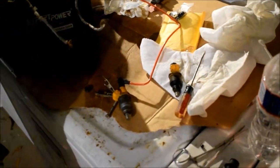Alright, this is to clear up some information on 5.4 liter and 4.6 liter fuel injectors. Factory fuel injectors, not high performance. These are fuel injectors off of a factory first generation 5.4 liter, about a '99. So that would be approximately '97 to '99, somewhere in that range. But these are off of a '99.